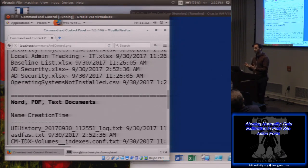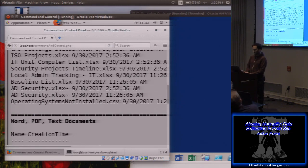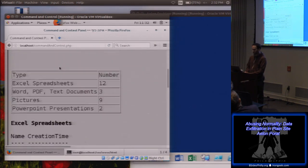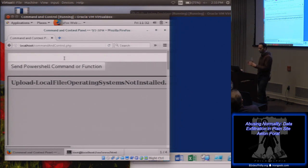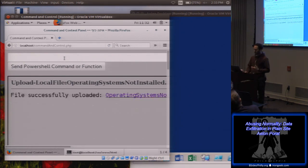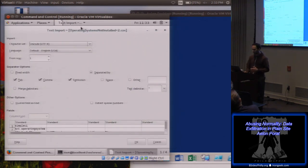But can we do something with it? Yes, we can. Let's now start uploading files from the computer into my machine over here that I control as an attacker. So let's take this file that I'm interested in, operating systems not installed.csv, and I'm going to use an upload local file command. That should tell my PowerShell script to fetch that document and upload it to my machine over here, which it did. I can now open it if you're really interested. I can open it, export it, and so on.